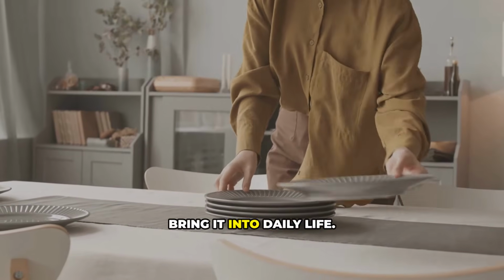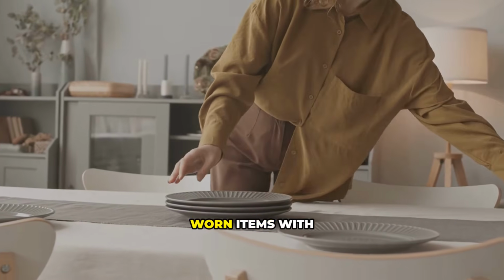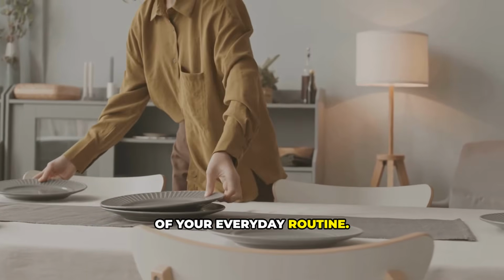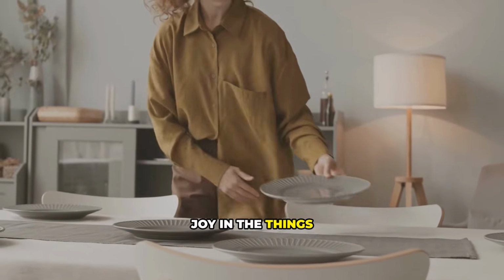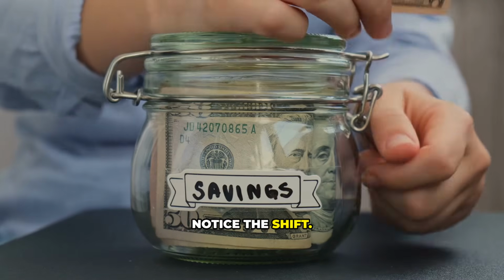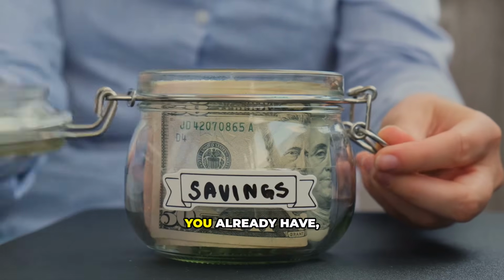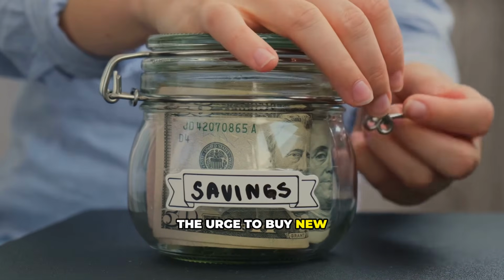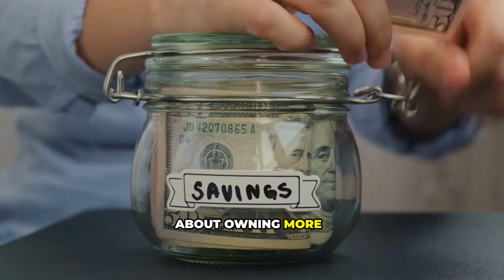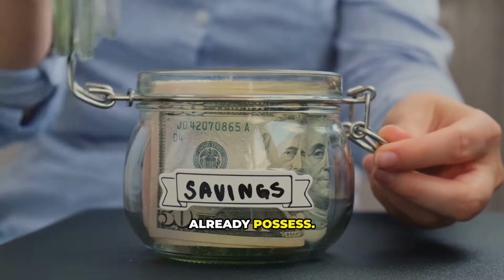3. Bring it into daily life. Use it this week. Replace your old worn items with these special ones and make them part of your everyday routine. You'll rediscover joy in the things you already own. 4. Notice the shift. Once you experience how satisfying it feels to use what you already have, the urge to buy new will naturally lessen. You'll see that abundance isn't about owning more, it's about appreciating and rotating what you already possess.